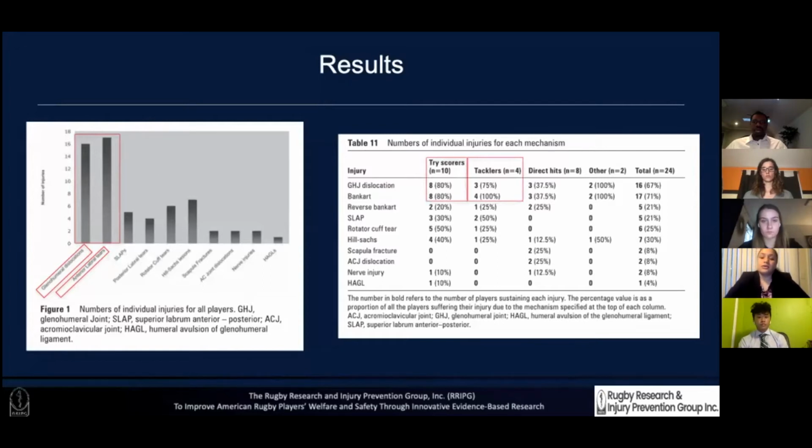And then while the glenohumeral dislocation and labral tears were also present in direct hits, what's notable about the direct hit mechanism is that it was the only mechanism in which scapular fractures and acromioclavicular joint dislocations occurred.